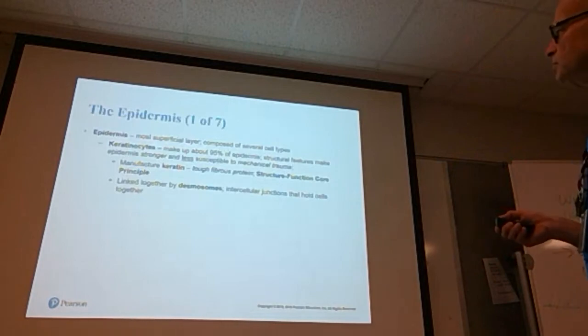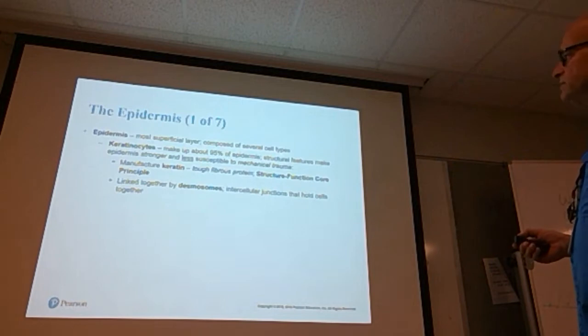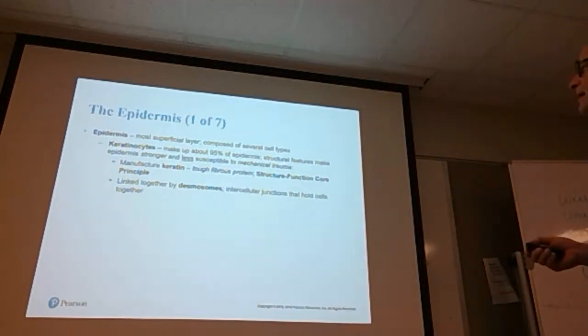So the epidermis, the most superficial layer of the skin. It's composed of several cell types. You have the keratinocytes, which make up about 95% of the epidermis.